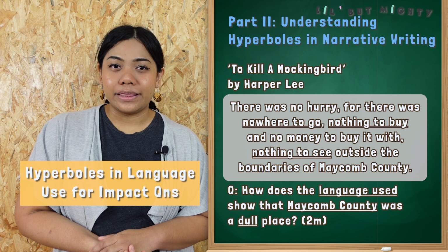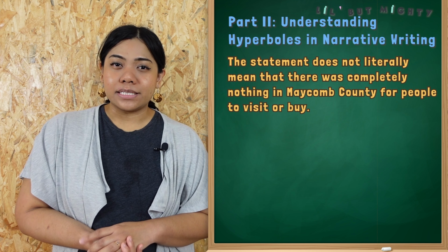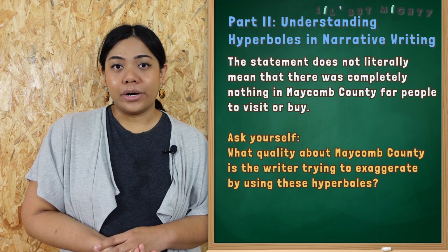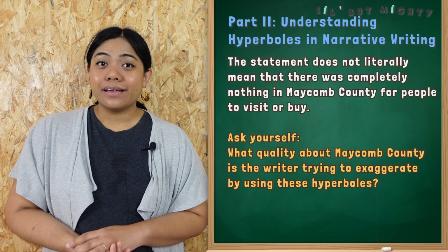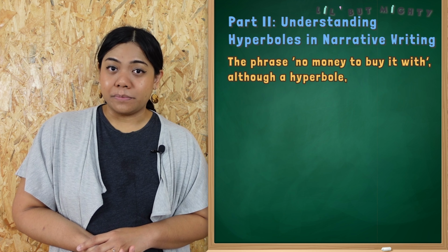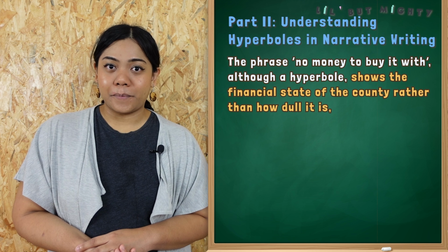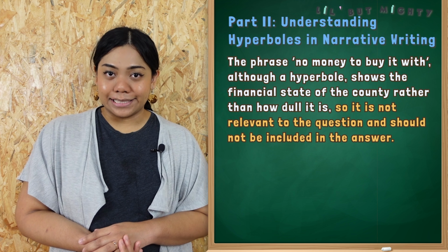Then, we can think about what exactly the hyperboles we have identified show. The statement does not literally mean that there was nothing in Macomb County for people to buy or see. You can ask yourself, what quality or qualities about Macomb County is the writer trying to exaggerate? Remember to keep it relevant to the question too. The phrase "no money to buy it with," although a hyperbole, shows more of the financial state of the county rather than how dull it is. So, it is not relevant to the question and should not be included in the answer.